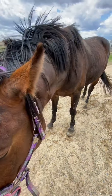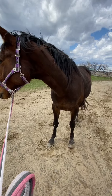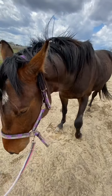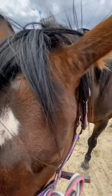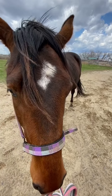So next step is I want to be able to control his feet. The biggest thing with horses is being able to gain control of their feet and where their feet go and how they use them, because this is how you can then control them in more dangerous situations. So when your horse is starting to get really afraid or spooky, you can go back to just moving their feet and refocusing their energy.